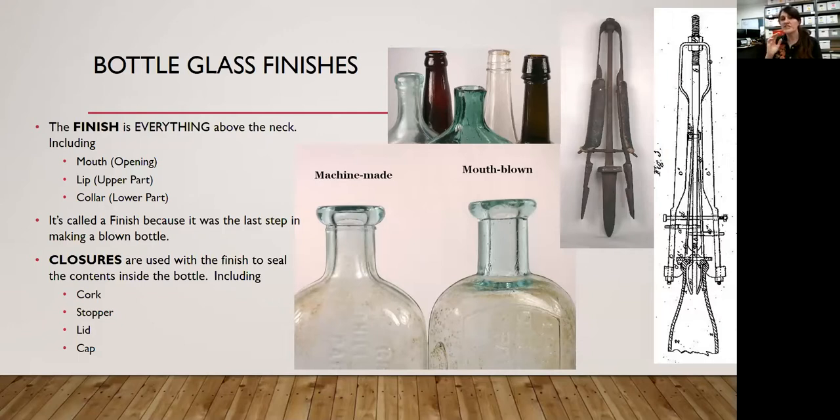So finishes are my favorite part of the bottle. There's so much variation, and they can tell you some really cool things. You can see the variety of finishes on the top, tools that were used to make the finishes on the right, and then the picture in the front is the exact same bottle from the same company selling the same product, but with two different types of finishes. You have a blown bottle with a hand done finish versus a fully machine made bottle.